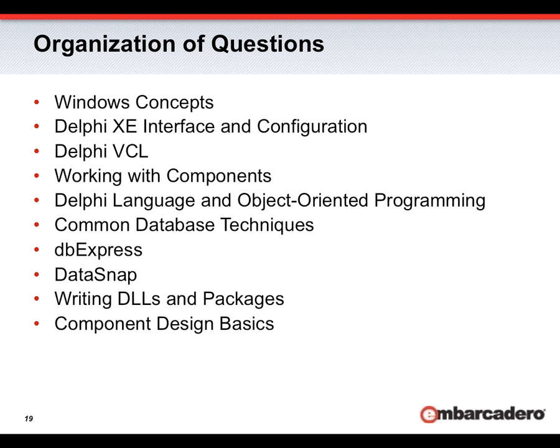Component design basics is another important section in the exam, and I recommend you study it. You should know how to write components and how to create components in Delphi. You should know how to create and how to extend existing components. We are going to ask you about how to write a property or component editor, how the mechanism for method notification works in Delphi, and the difference and how to create visual and non-visual components.